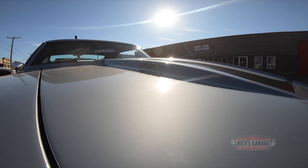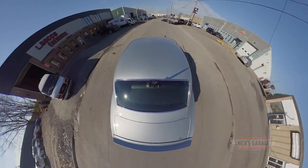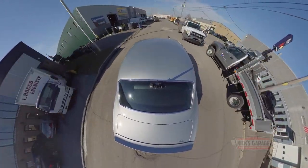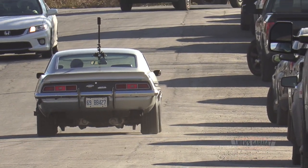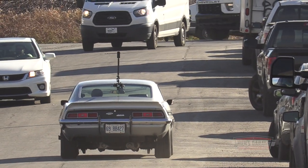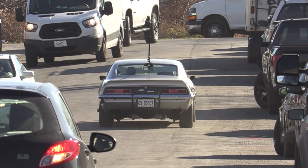Nick liked this Yenko tribute car as soon as he saw it. But once he got behind the wheel, he was convinced. But as the street outside the shop is full of traffic today, Nick decides to leave things in his mechanic's hands for a few minutes and take the Camaro out for a proper drive.